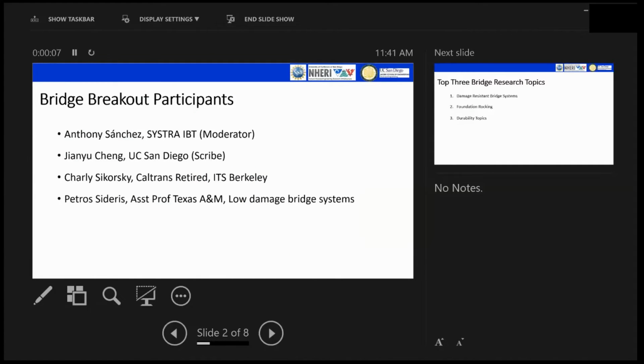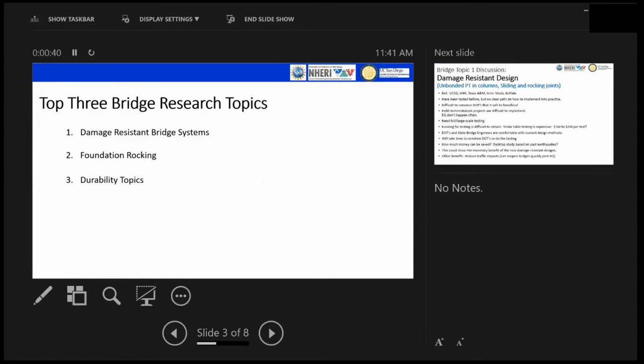All right, so our participants were myself, Anthony Sanchez, Jianyu Cheng, who's a PhD student at UC San Diego, Charlie Sikorsky, who's retired from Caltrans. He used to be one of the research managers working with UC San Diego on research topics. Now he's with ITS at UC Berkeley. And Petros Sideris, assistant professor at Texas A&M, who has been doing research on low damage bridge systems. So our three topics are damage resistant bridge systems, foundation rocking, and different topics related to durability.